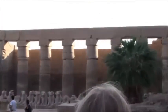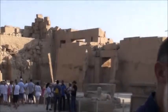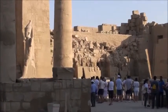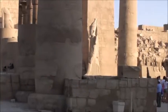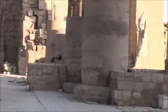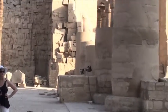If you remember, I told you that the history divided into three kingdoms: the old kingdom, the middle kingdom, and the new kingdom. So the original part of this temple should be in the middle of the temple where the sanctuary is, and this one was built during the old kingdom. And all the kings who came after that started to add different parts inside the temple. So from the old kingdom till the new kingdom, they built all the huge temple around it.